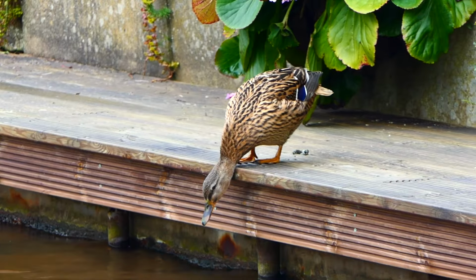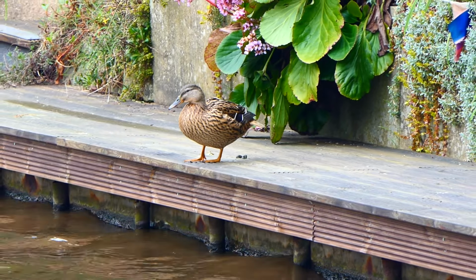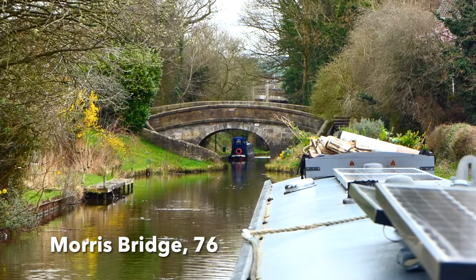Somehow this canal starts to get even more spectacular in sight than it already has. Oh, look at this. Look at this turnover bridge.